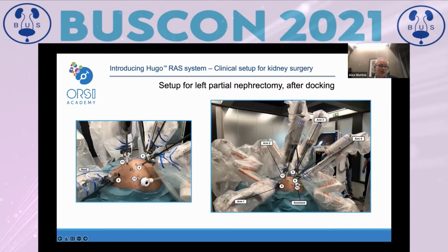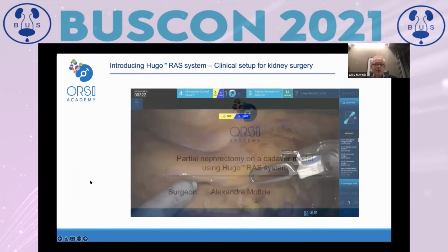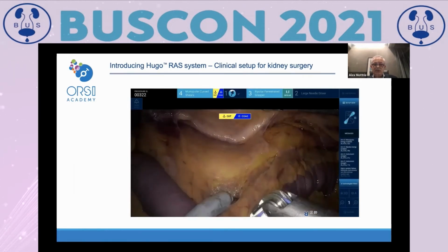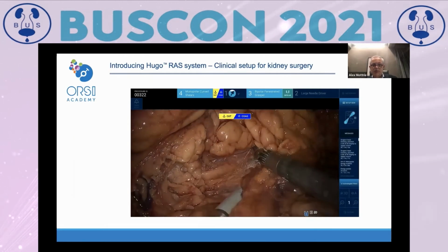So you see again 1, 2, 3, 4 trocars for the robot, and a lot of place for the assistant to assist without having any collision with the robotic arms. And again, another image to show you that. Just a little video clip of a partial nephrectomy. Again, you will see that this is very natural to do this operation.